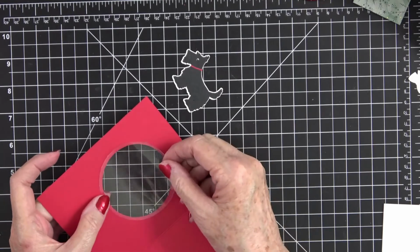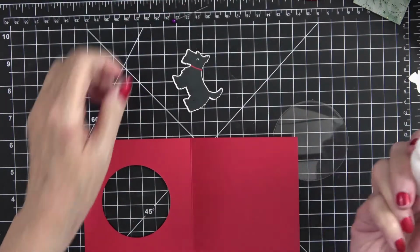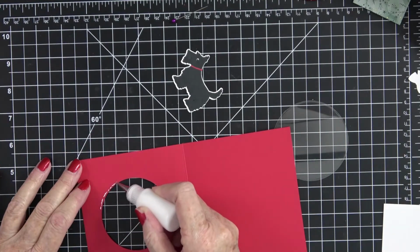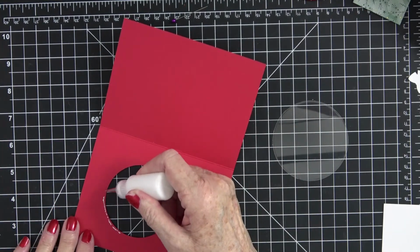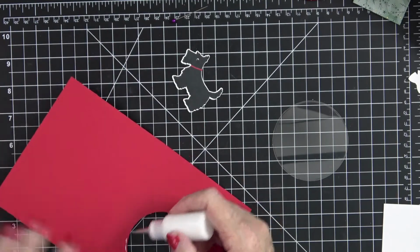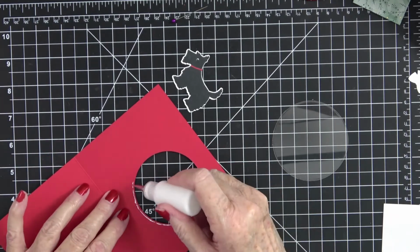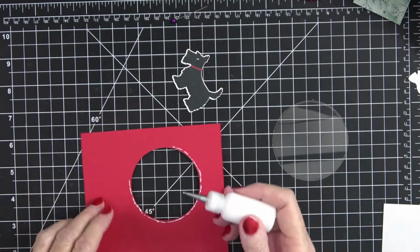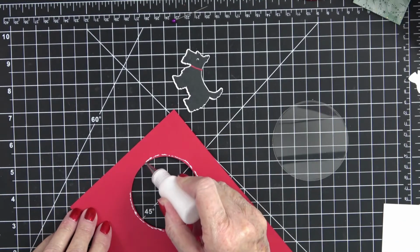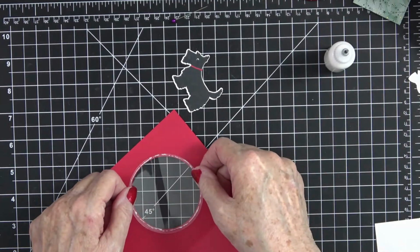So I think what I want to do is I'm going to go ahead and glue this in first, and to do that, again, I'm going to grab my fine tip bottle of glue, and I am just going to run a simple line of glue around this circle, just around the outer edge of the circle. You don't want a whole lot of glue because you don't want it to ooze out onto your acetate, but you do want enough that's going to hold it. So just squiggle a line of glue all the way around, staying as close to that opening as you possibly can. That will be very important when you glue down that piece of acetate. So something like that, and now we can take our acetate and just lay it down.